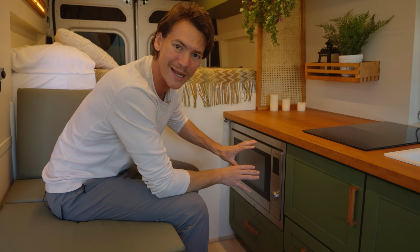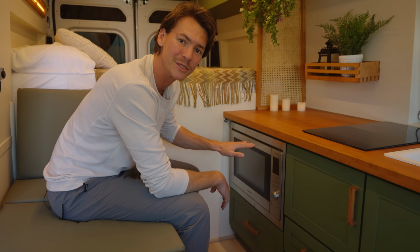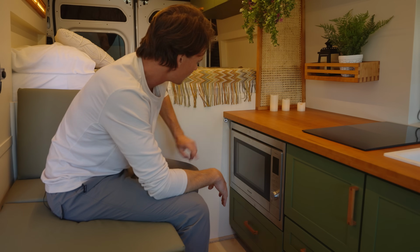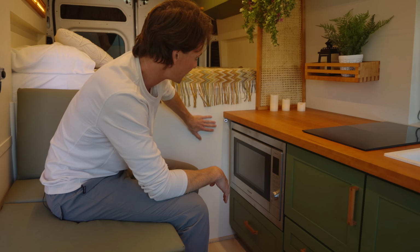And since it's flush mounted down here, to protect this beautiful cherry countertop, we put an aluminum heat shield in between. And when you're using it for long periods of time, you should use these active cooling fans so that it'll vent the heat out into the garage space underneath the bed.